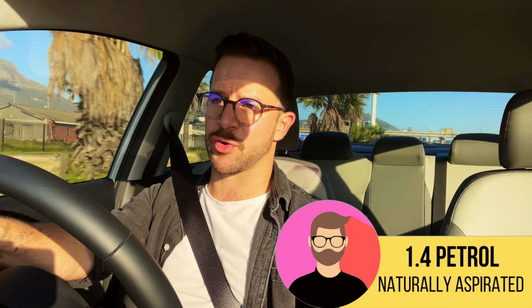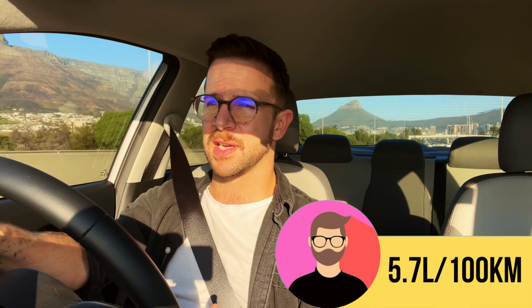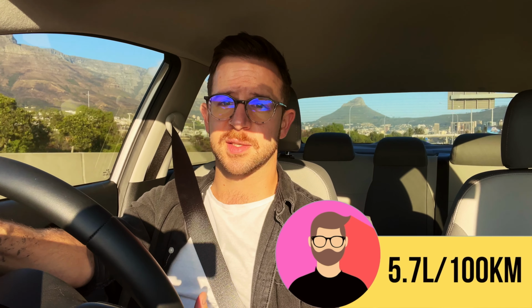All variants have the same 1.4 litre naturally aspirated engine that produces 69 kilowatts of power and 132 Newton meters of torque. Kia claims that the Pegas has an average fuel consumption of 5.7 liters per 100 kilometers. I've been sitting on about 6.7, 6.8 throughout my test period, so I'm not really sure about that 5.7.